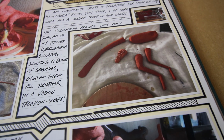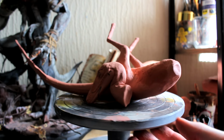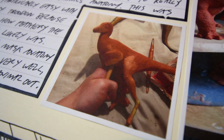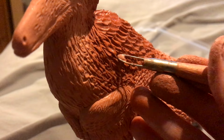I started by rolling up a bunch of clay sausages, waiting for them to dry, gluing them all together, eventually bulking out the general shape of a troodontid dinosaur. Once the basic shape was blocked out and dried solid, I started adding finer detail work with whatever tool I could find that would make some feathery looking marks.